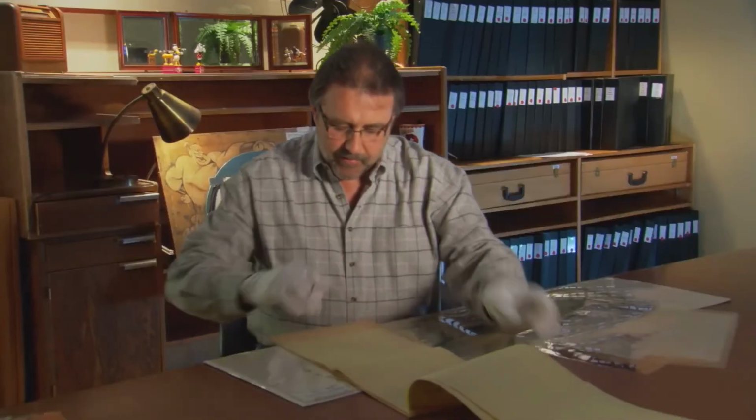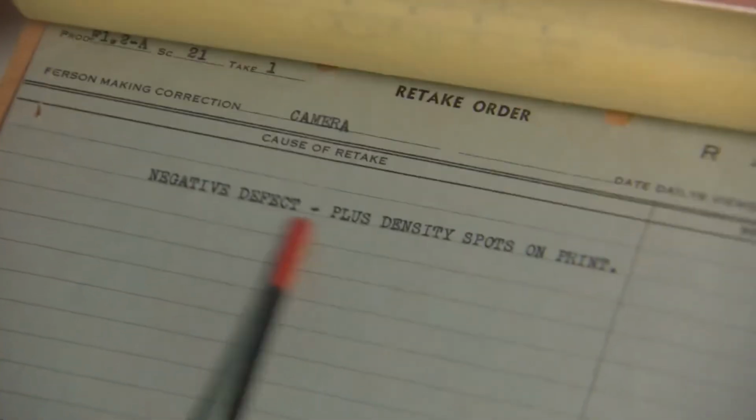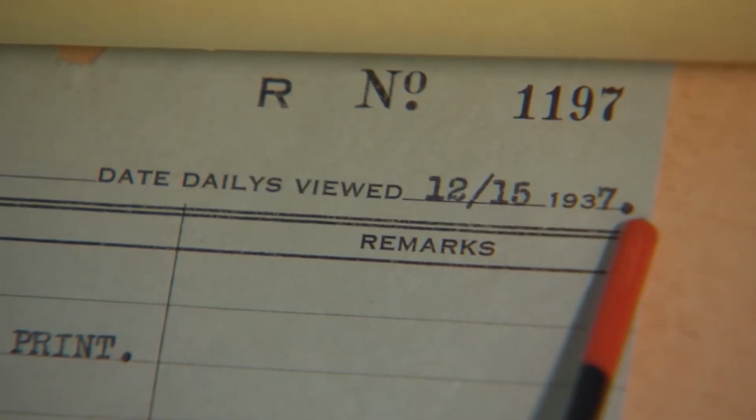But there's one more piece of paper back here, which is possibly the most interesting piece of paper in this exposure sheet document. If I turn this back, hidden in the back here, it's a little blue slip of paper that says retake order. And it says here, the negative was defective. So when they shot this scene for the first time after all that work, there was a negative defect. They had to shoot it again, and look at the date. December 15th, 1937. The movie came out within days of that.